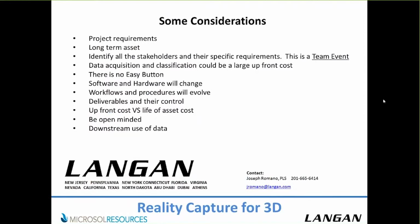And last, there are some considerations here. The project requirements: what type of reality capture data do you need? Are they long-term assets? People that have long-term assets can leverage the downstream use of it over and over, and that's where getting the accuracy the first time plays in. You can do that by making it a team event and making sure that everybody you can think of that needs that data gets involved with collecting the data and the specifications that are required for it.